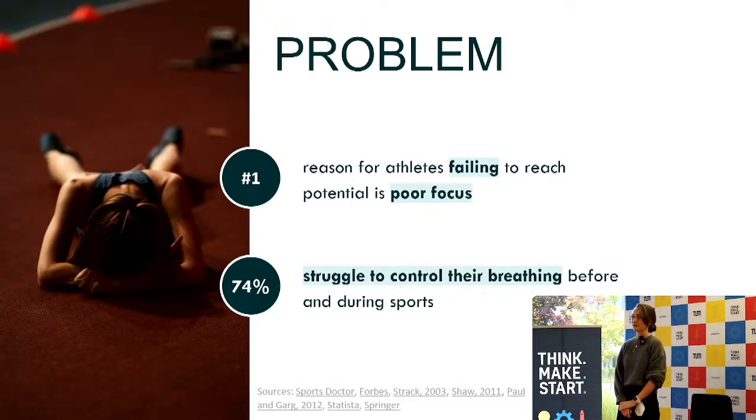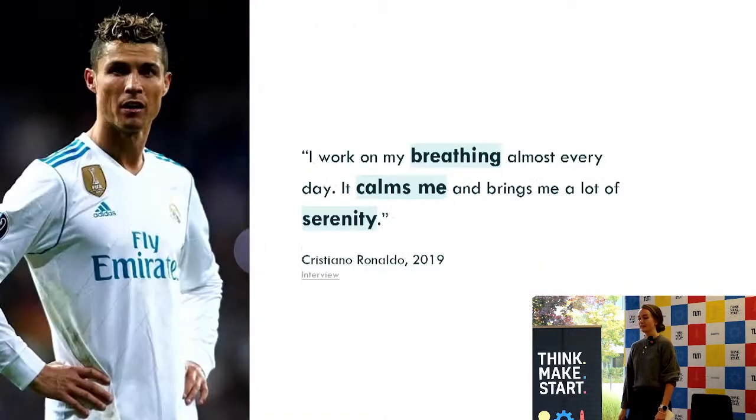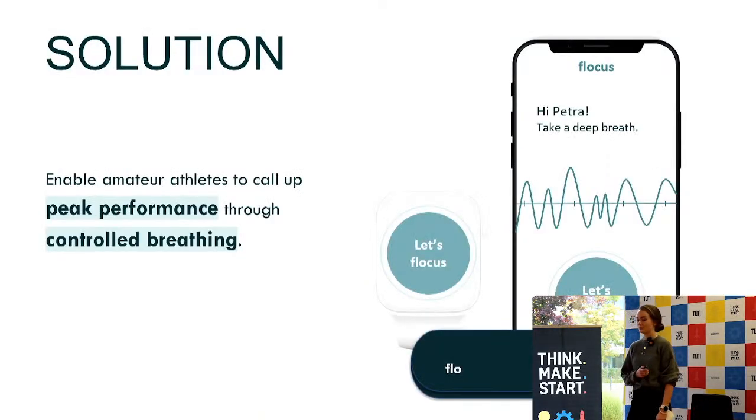But we're focusing on athletes. Did you know that the number 1 reason why athletes fail to perform in competitions is lack of focus? And this is directly connected to dysfunctional breathing, which is actually a problem for 3 out of 4 people among us, especially during and before sports. Among professional athletes, this is already common practice to include breath work in training sessions, but for amateur athletes, that's not the case.